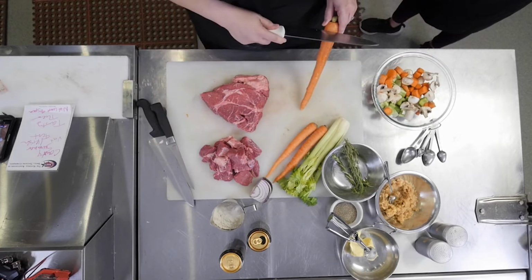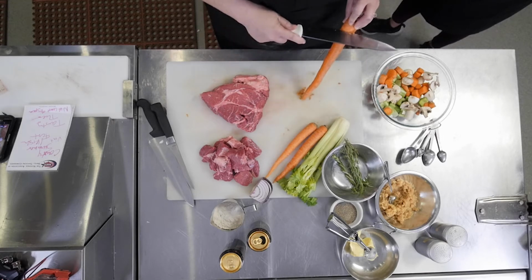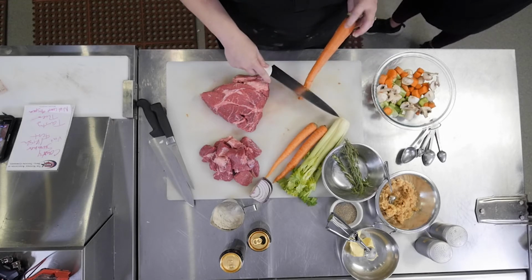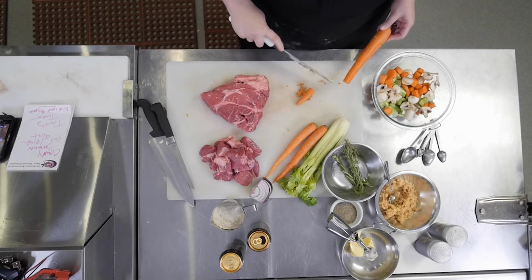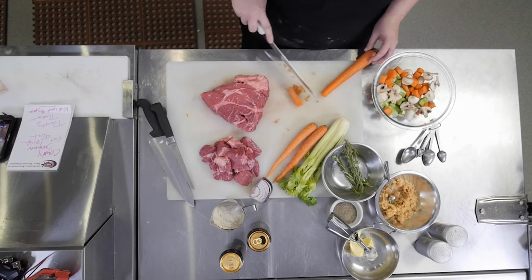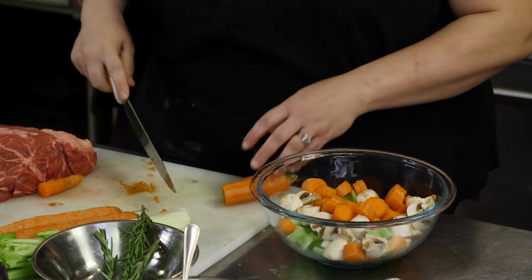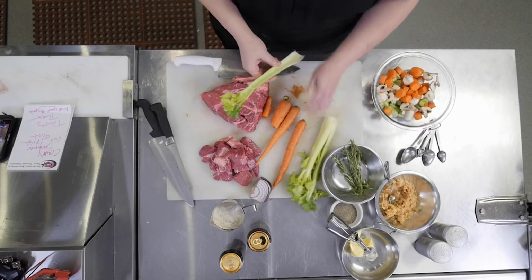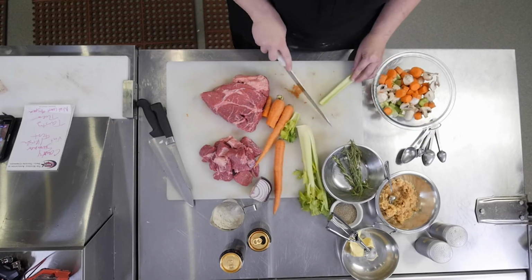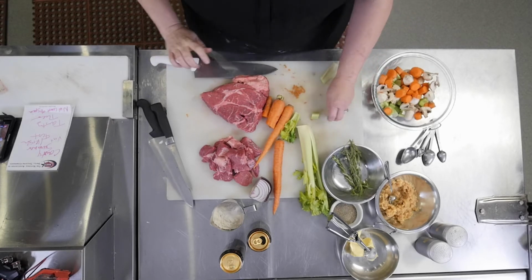You can peel your carrots, or I can show you a little trick that I do, and that is I literally take my knife and I just run it down the carrot to give it a nice quick peel, quick and easy. And then once you do that, you just do a nice large chop. You want your carrots pretty big because they're going to cook for quite a while. If they're too small, they'll disappear. And then we're going to chop our celery. Again, a nice large chop.